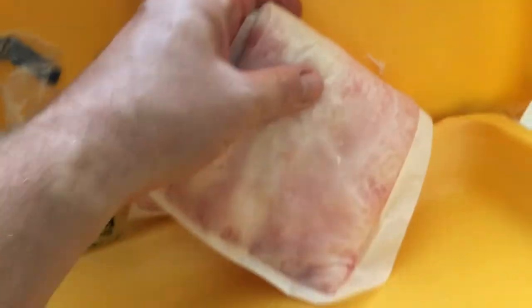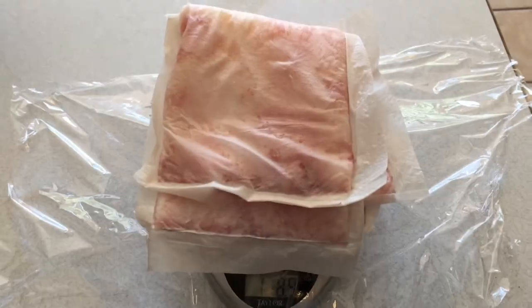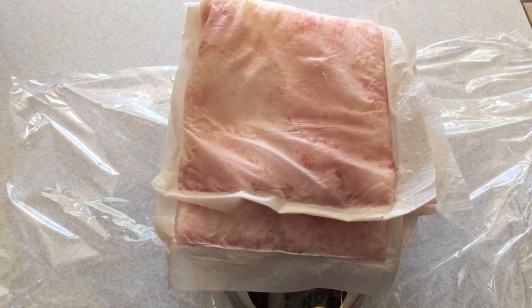Oh, look at that. Just loaded. That's not blood. I know what comes out of animals, and that's not it. Those two packages, 1 pound, 8.9 ounces is in these diaper pads.